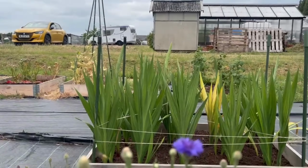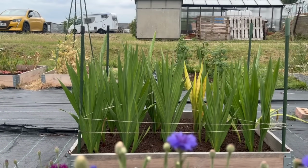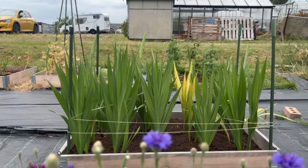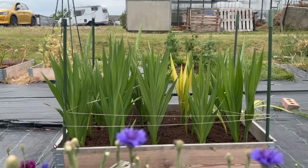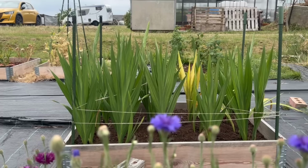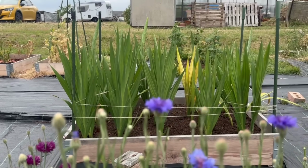And the gladioli have got flower spikes on, which is great for flowering, but not so great because I need them to be flowering in another 2 months. Oh well, I suppose you can't control nature, can you? You'll never win if you try and control it.